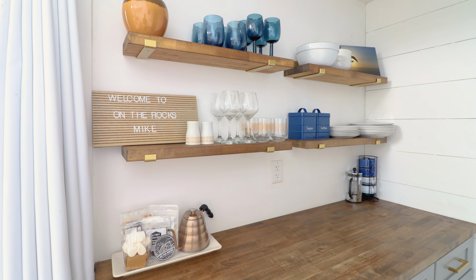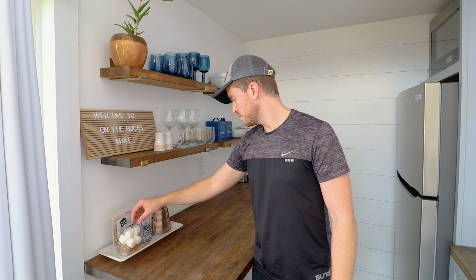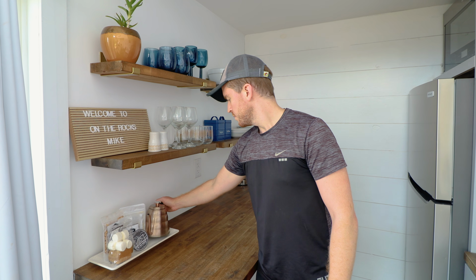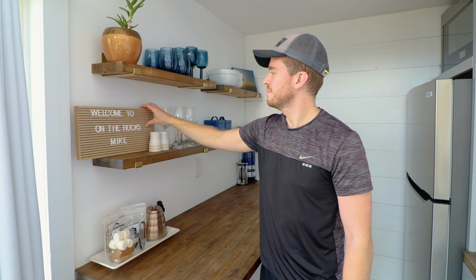There are also some welcome gifts down below, like a little s'mores kit you can use at the fire pits, some branded stickers, and a tea kettle. There's also a sign up here.